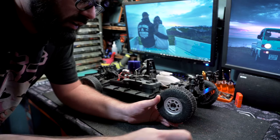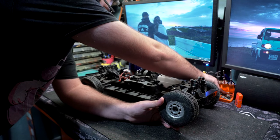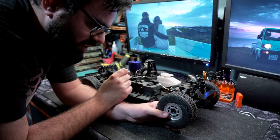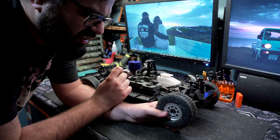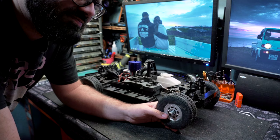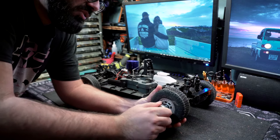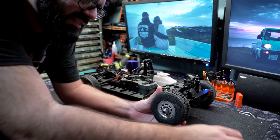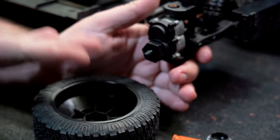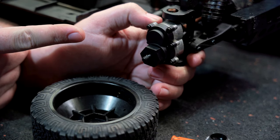So bear in mind, standard RC wheel nuts are, I want to say, M4. Well, this takes a 10mm socket to undo. I was thinking, all right, I know this is 1/8, which kind of surprised me. So as soon as I got this wheel nut off, I noticed, that's a pretty big hex and it's plastic.